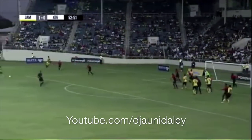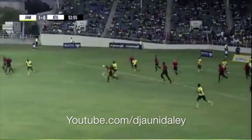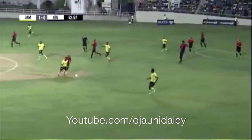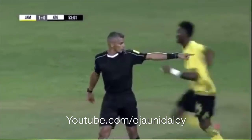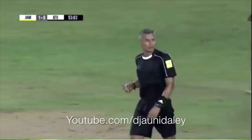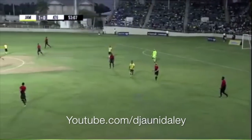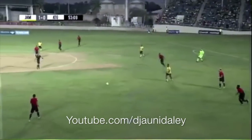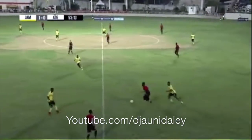Here's a corner taken short. Shot by Fabian Reed. That's what he's known for, his bread and butter play. Striking at goal as opposed to playing the ball to players in and around the defensive midfield area. Been employed in an unfamiliar position, if you like, Fabian Reed, by coach Theodore Whitmore. And his club coach, Jerome Waite. Callum Martin.